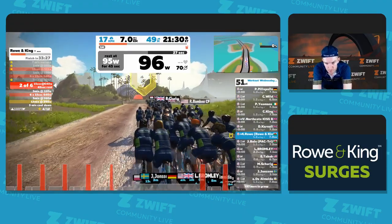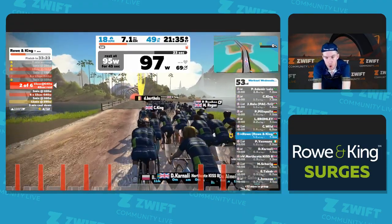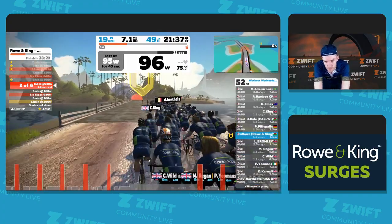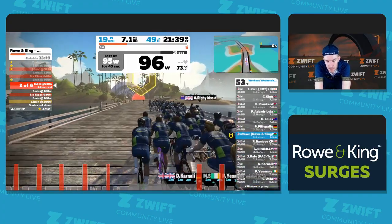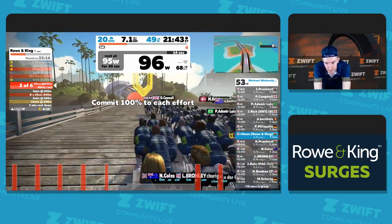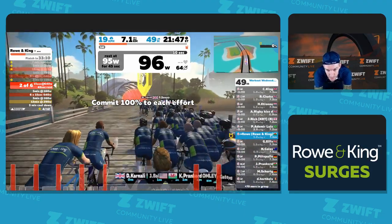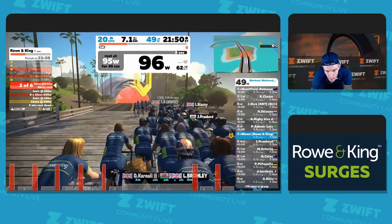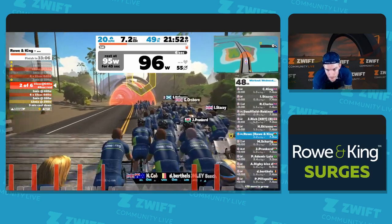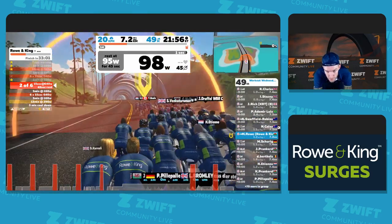And just remember, it's those first few pedal revs of each effort. It's trying to be explosive in nature. So imagine you're on the start line in a 100-meter bike race. You've got to get off that line as quick as you can, out those blocks as quick as you can. Here we go, 3 seconds. First few pedal revs. Whoop!